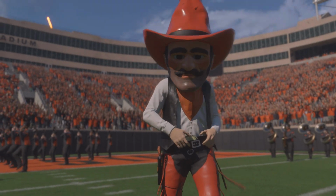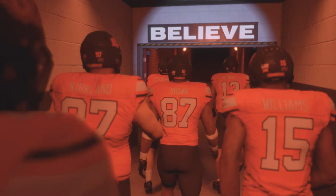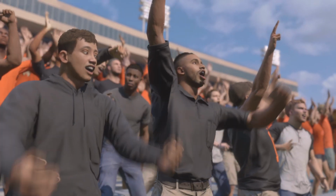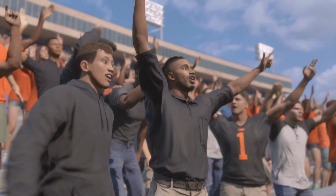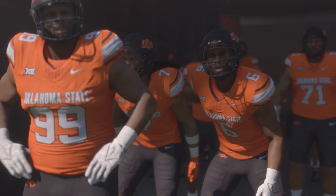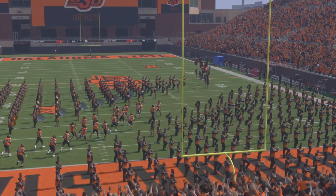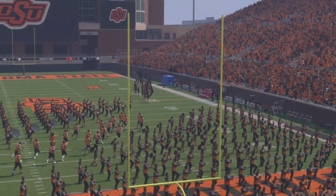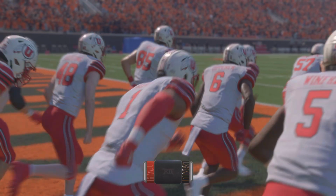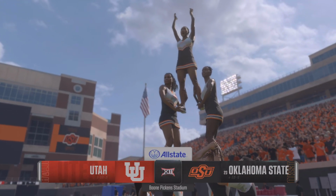Welcome to Boone Pickens Stadium, Stillwater, Oklahoma, home to the Cowboys of Oklahoma State. Pistol Pete ready to start firing those pistols for the battle we have in store. What a game we have in store for you today. A Big 12 showdown, and the implications could last for the rest of the season, as we'll see a team fresh and ready to go off a bye week, the Utah Utes, taking on the 23rd ranked team in the land, the Oklahoma State Cowboys.